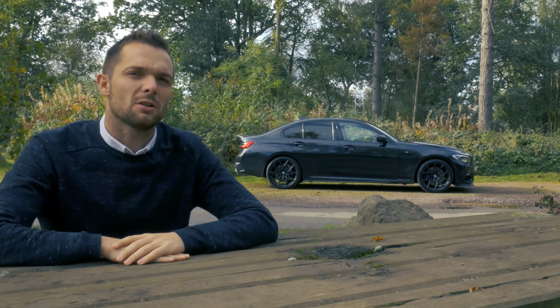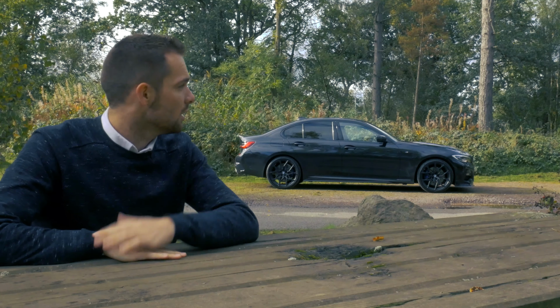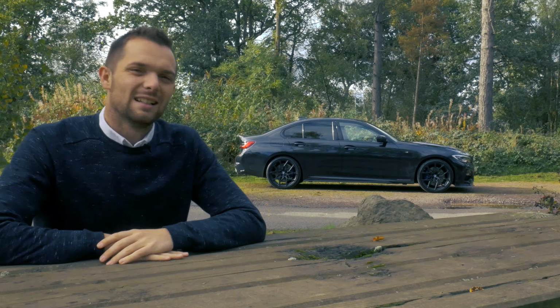So what I'm going to do is grab this camera in a second, go over and have a little look around it because, firstly, you need to see that exact car. It's outstanding. The specification on it is one of the best I've ever seen. And then we're going to take it for a drive and see if a 6-cylinder 3-litre diesel still makes sense in 2019.